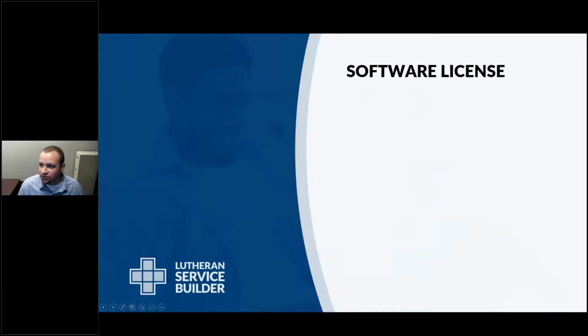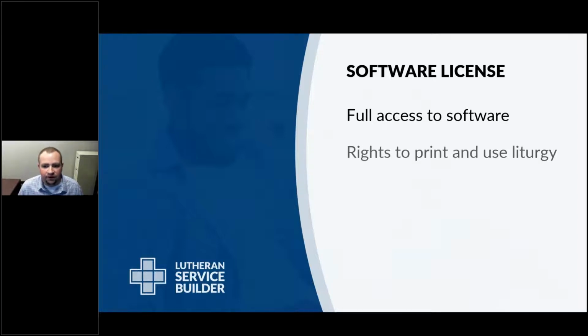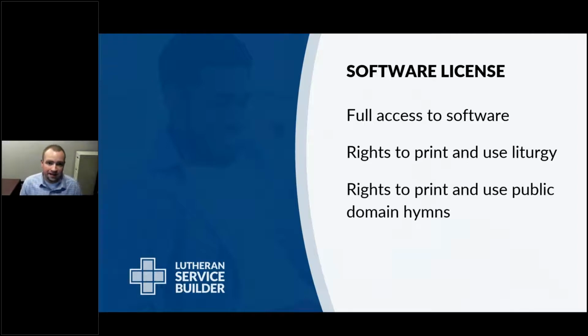Now, the software license still gives you full access to the software, but you also have the right to print and use the liturgy, as well as print and use public domain hymns. So that's what's included with Lutheran Service Builder software or support. The liturgy license is a separate thing that is included in the software license. So we have some churches who don't use Lutheran Service Builder at all, but they pay for the right to use the liturgy and reproduce it, and for hymns, which we'll talk about in a minute. But they're the ones who are typing it out or copy pasting from the last time they typed it out. Lutheran Service Builder makes that all easier.